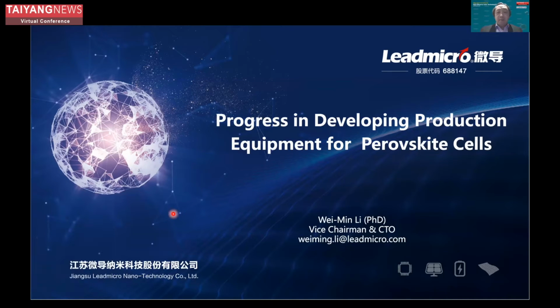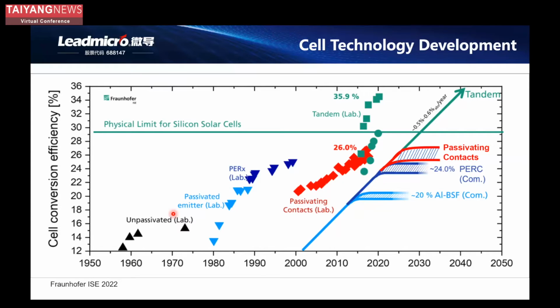Hello, everyone. It's my pleasure to have this opportunity to introduce some of our recent work, especially perovskite cell equipment development work from Leadmicro. My title is Progress in Developing Production Equipment for Perovskite Cells in Leadmicro. I will start with this page. This is Fraunhofer ISE's roadmap.